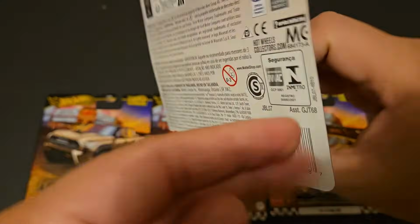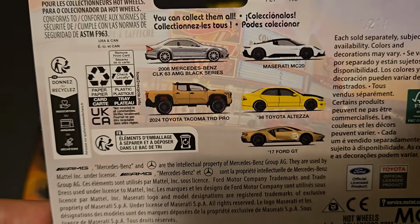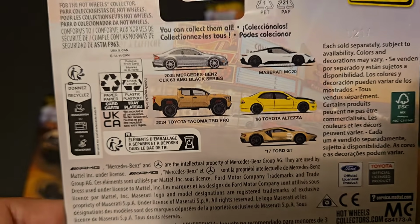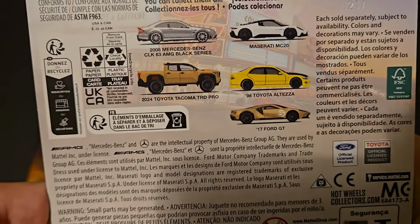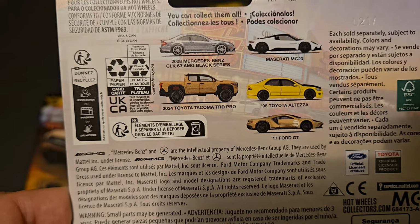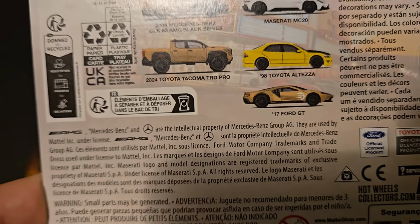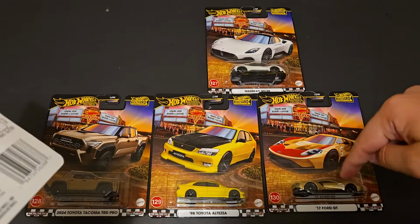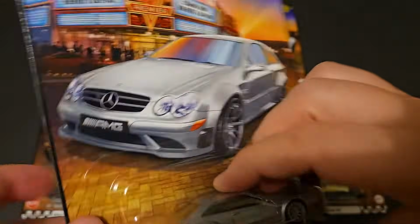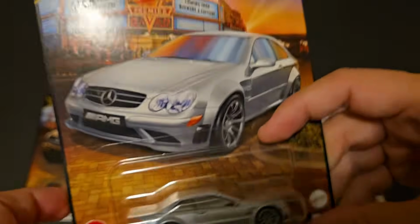This one's probably my favorite of the bunch. The 2008 Mercedes-Benz CLK 63 AMG Black Series. You can also find the Maserati MC20, the 2024 Toyota Tacoma TRD Pro, the 98 Toyota Altezza, and the 2017 Ford GT, which I believe has a heritage logo on it. I think that's kind of cool. But yeah, the AMG Black Series is probably my favorite of the bunch.